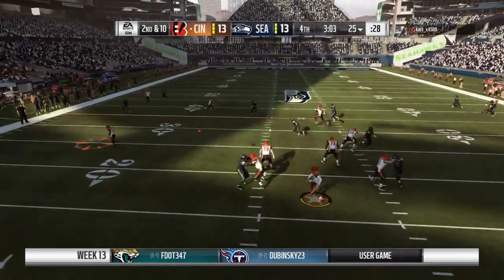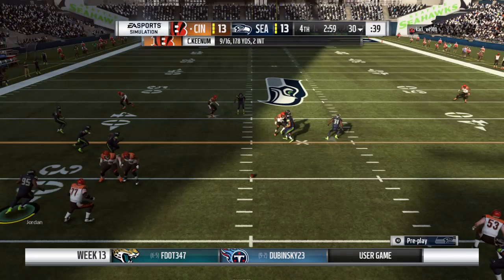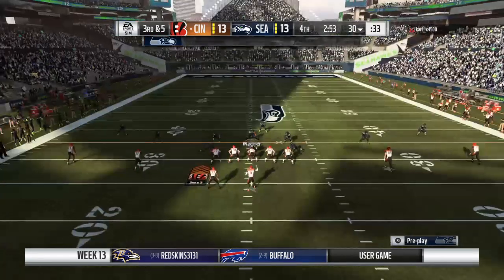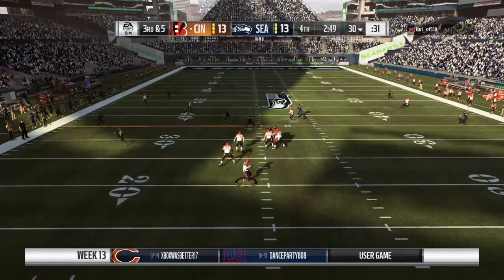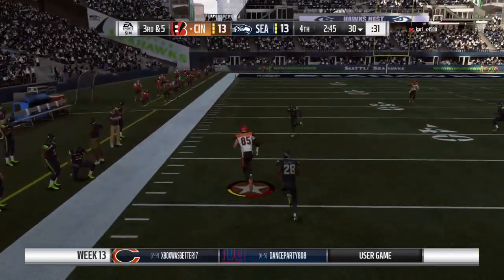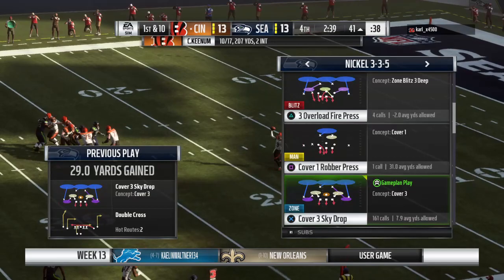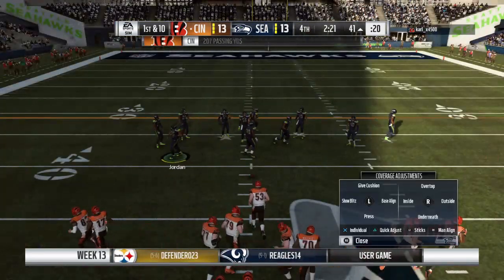Second and 10, Keenum here again. And he'll check this one down to McCoy. And he'll be brought down right at the 30 here. It's a gain of 5 on the play, and it'll be 3rd down. I know most of the time when the ball's in the air, you're thinking wide receiver, tight end, but running backs, they can be a big part of any passing offense nowadays. And Eifert has it. And he'll have it past midfield almost to the 40 before being taken down. That one goes for 29 yards on 3rd down.